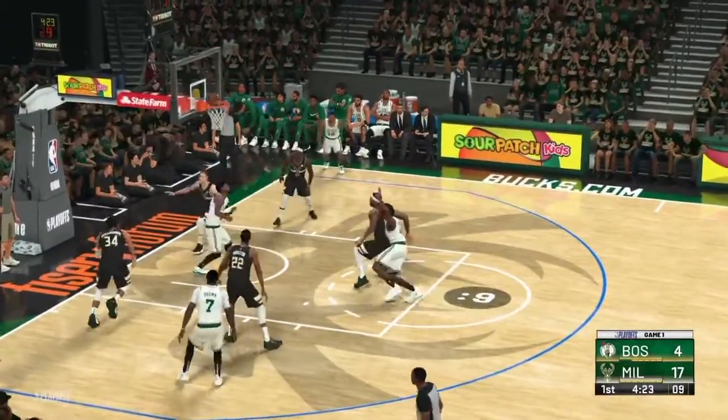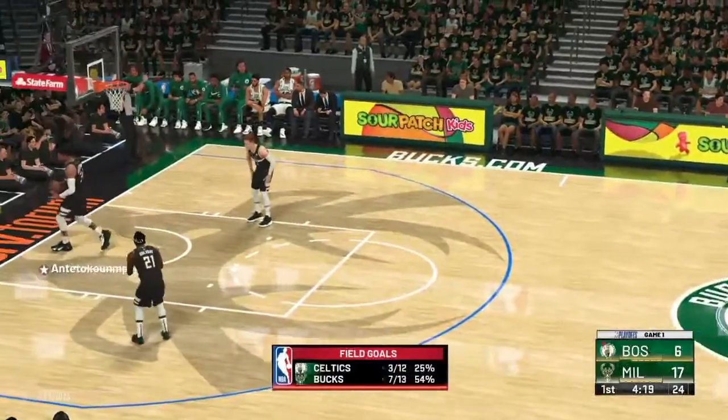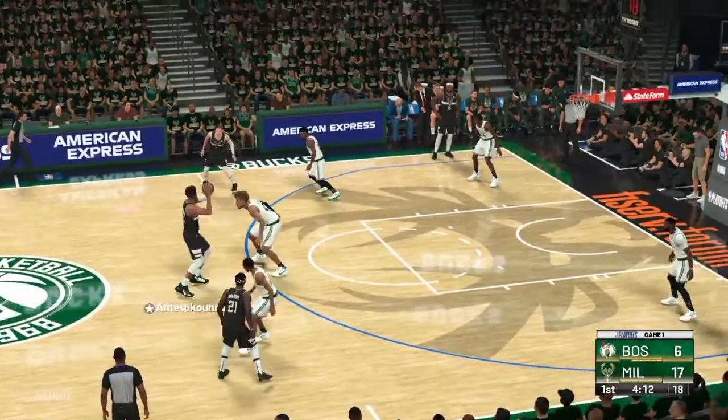And he drives in. And the shot goes down. That's as sweet as you're going to get it. Fluid motion, great lift, rolls right off the fingertips. Milwaukee has gone 1-for-2 from beyond the arc in this first quarter. Holiday passes to Antetokounmpo.